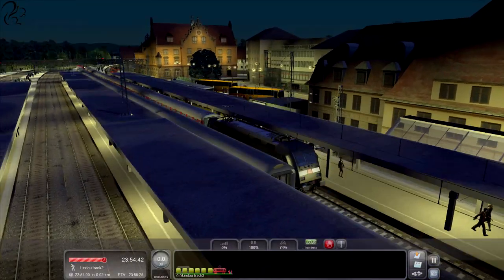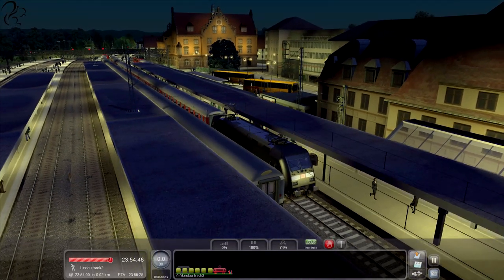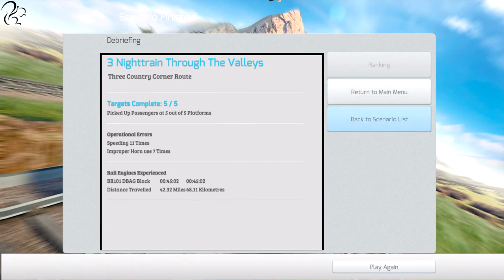Cool, we've done it. Scenario number 3 is complete. Cool, I like this. Three Countries Corner route. Like I say, I think it's going to get more difficult soon. Well done, this is the end of your shift. Now go home and get some sleep. Yes, sir. Righto. What do we do?